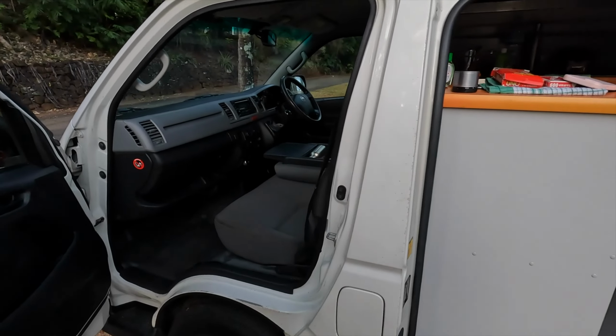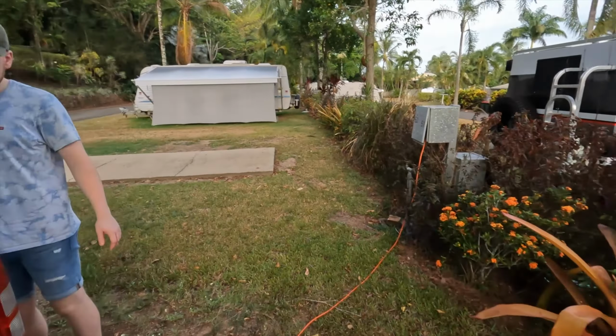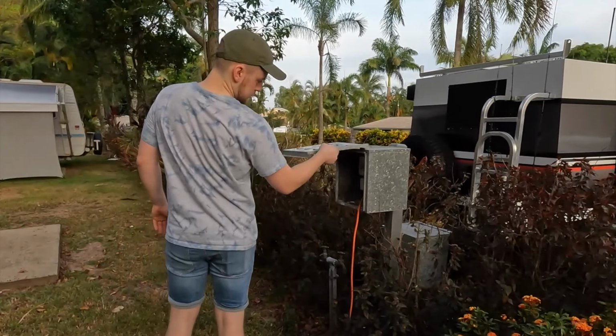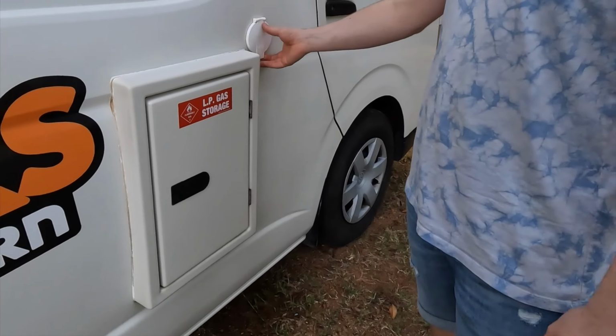So here is the front of the van, which is the lovely air conditioned part, hallelujah. And around the side of the van you actually have your socket to plug into power. So we found that we needed to plug into power every 3 nights or so, even with a solar panel on the top. And also around the side you will find your gas and your water storage.